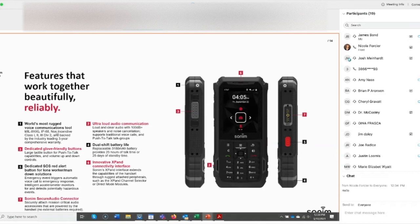We are Class 1, Division 2, and 3, what's called non-incendive. This may or may not ever come into play in your life, but our devices are designed to be in areas where explosive gases may be present in the air. So just feel comfortable that these devices are certified for all kinds of stuff.